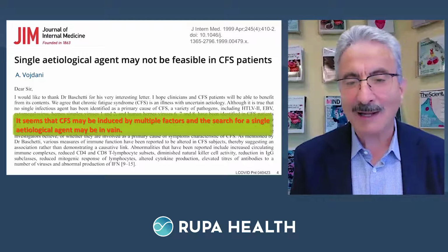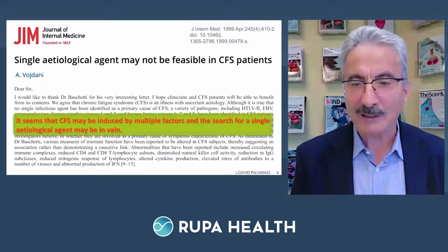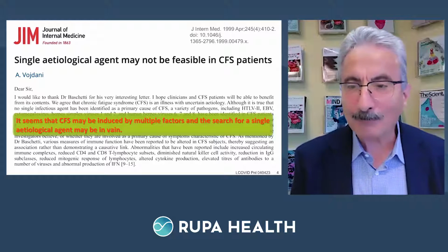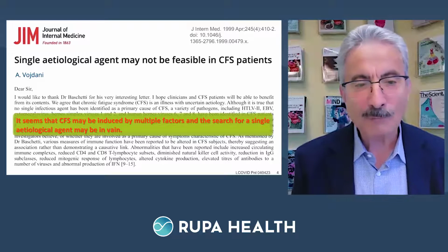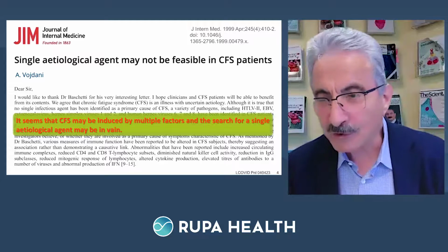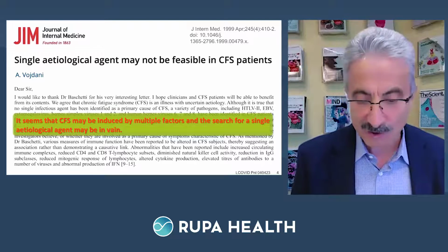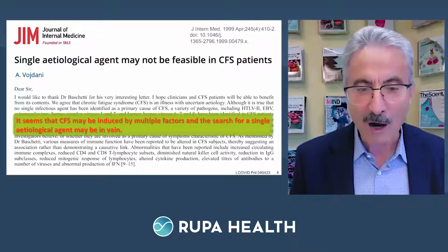In response to that, I wrote that there is no such thing as a single etiologic agent responsible for chronic fatigue. Chronic fatigue is a multifactorial disorder, and therefore a multifactorial disorder could not be diagnosed by a single blood test and could not be treated by a single medication. And today I'm going to repeat that in relation to long COVID.